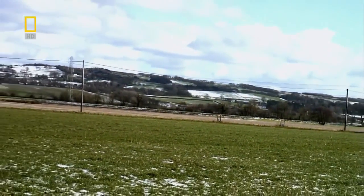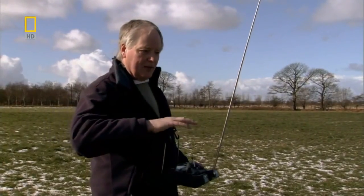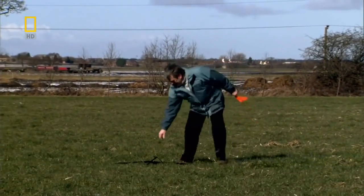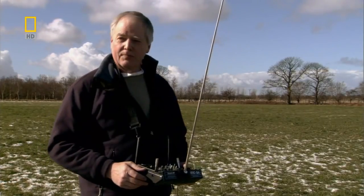The gyro simply knows what position it's in. It doesn't know where it is in space. Consequently, the model might be flying straight into a tree. The gyros haven't got a clue that the tree's actually there. I do, because I can see it. All the gyros can possibly do is keep the model straight and level.